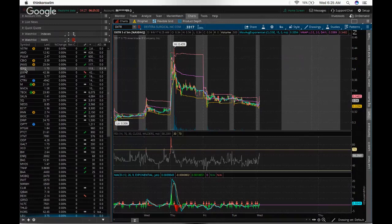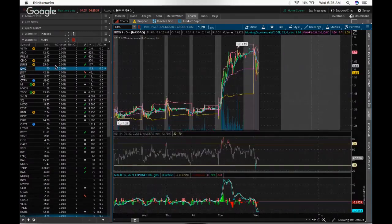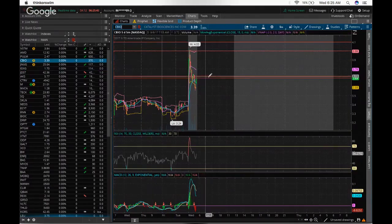IDXG. This one also looks like it did all its action during pre-market hours yesterday. It peaked out at 173. Now it looks like it's just seen a downward trend. Not something that I really want to invest in.